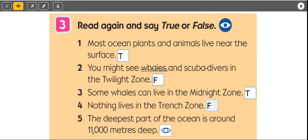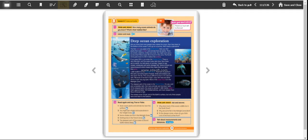Number 5 and the last one. The deepest part of the ocean is around 11,000 meters deep. Deep means deep. The deepest part of the ocean. 11,000 meters deep. You all know it, of course. True or false? Are you sure? Yes. Good. It's true. Okay. Put down your answer in the book. Don't forget. Write the answer in your book. Pause the video and write the answers.